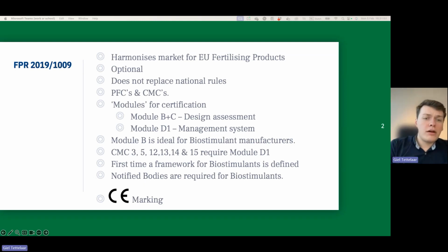The FPR is the first time at a European level that there is a single framework for biostimulants. There is a method for selling them, and there is a method to prove their efficacy. And indeed, notified bodies are required for biostimulants. And what the FPR also introduces is the principle of CE marking, which is a guarantee that when your product complies, you can sell the product in every single EU country without additional national rules.